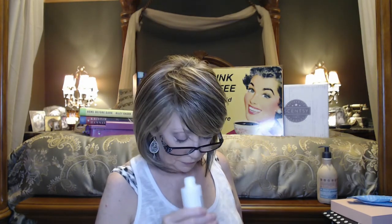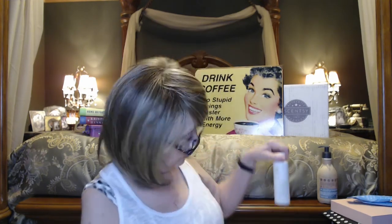Let's see if this is sealed. It's not. It just kind of reminds me of a child's bubble bath lotion that maybe you would pick up at Walmart or the dollar store, just something like bubbles. That's what it reminds me of. Not that that's bad, just that's what it reminds me of. Something I wouldn't expect for a facial cleanser.